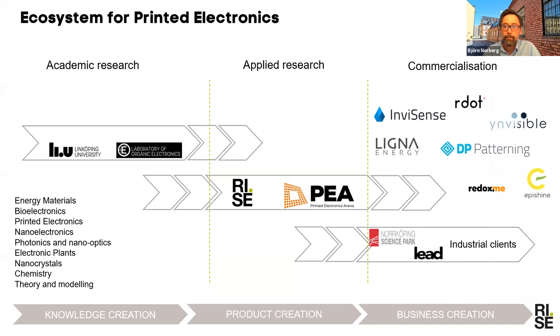Now, the innovation cluster is actually a combination of academic research at the University of Linköping, where you have around 150 postdocs, PhDs in chemistry, doing work in organic electronics, and downstream you have all kinds of clients. We tend to clients from everywhere in the world. They can be small inventors and also multinationals. And our position is to be in the middle, bridging the gap between academy and industry.